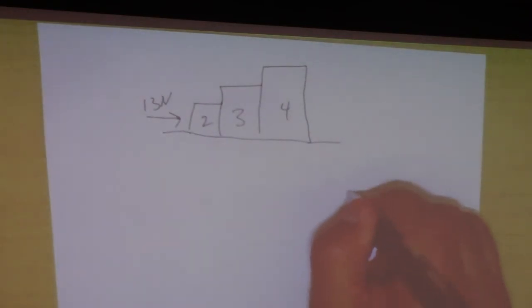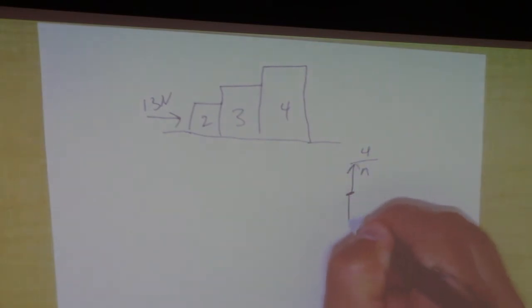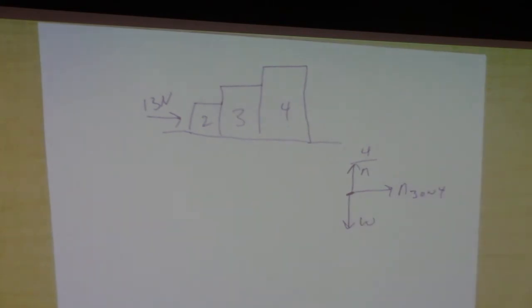Let's do the free body diagram of 4, actually, first. So you got the normal force from the ground. Here's the weight. And then we've got what actually gets this one accelerating. There's the normal force from 3 on 4. So these are sort of hard to visualize. I mean, the real outside force is this 13 newtons that's being applied. And that's what really gets the 3 blocks in this case to move.